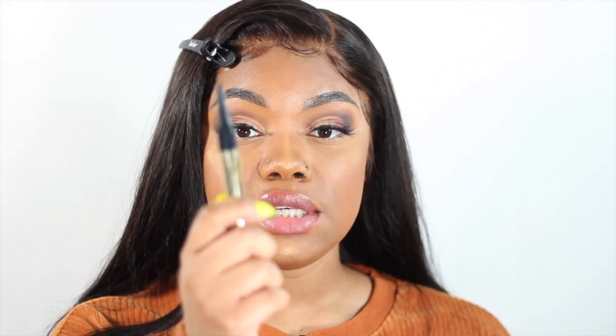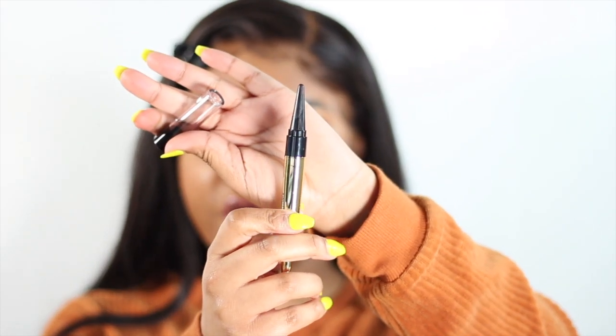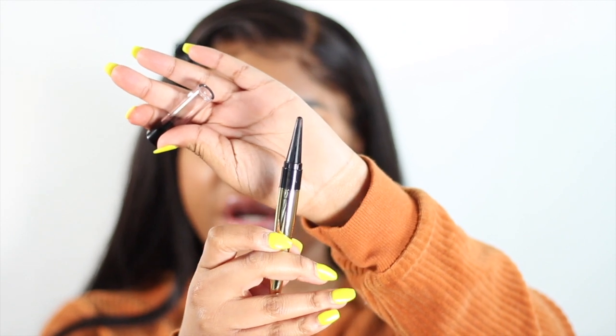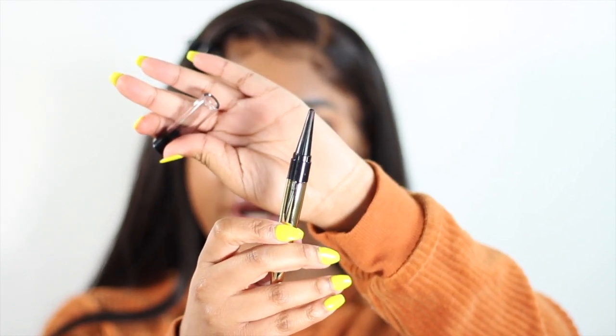So this is what the eyeliner looks like when you take it off. This whole top part right there, the point, is actually the eyeliner. So I'm gonna use it as a lip liner today instead of eyeliner, but it's okay. I'm gonna grab my mirror so I can see.